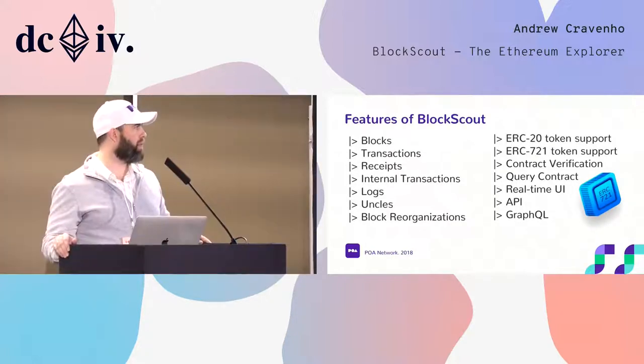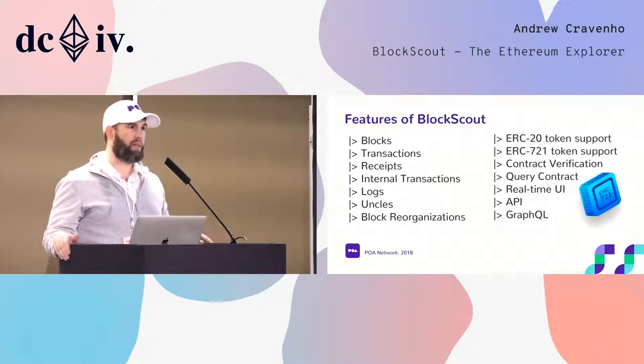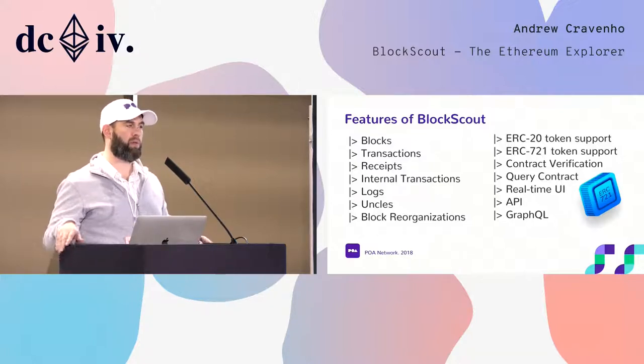Here are some features of BlockScout. You have the typical blocks, transactions, everything you'd expect from a typical blockchain explorer. The exciting things happen when you get into block reorgs. We have ERC-20 and ERC-721 token support. We have contract verification. You're also able to query those verified smart contracts directly from BlockScout. Real-time UI, and an API, so we have an Etherscan-compatible RESTful API, so you could port your application from using Etherscan's API to using BlockScout if you chose to. And really exciting, we just added yesterday to master some GraphQL API endpoints, which also includes some webhooks. We'll be building more on top of that in the next couple weeks as well.